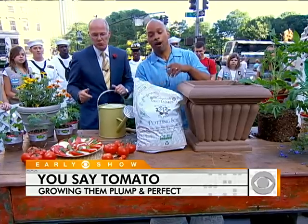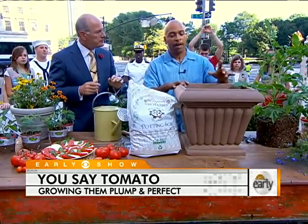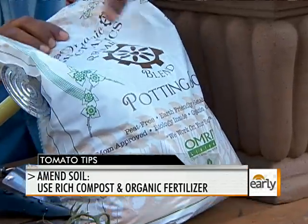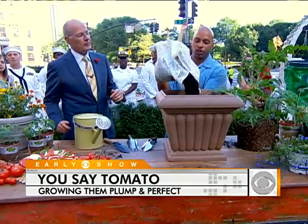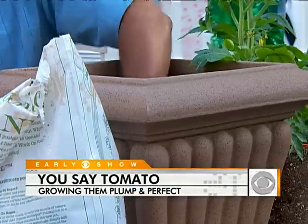That's good, isn't it? Homegrown tomatoes. You've got to start with a good, rich soil. So I always say my number one tip is amend the soil. Make sure you use a good organic compost. Right. Add in a good fertilizer and all that. And that's what we're going to do. We're going to put in a good rich soil in here, and that's the basis for growing good tomatoes.